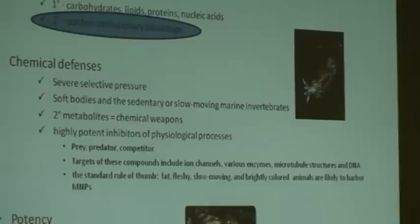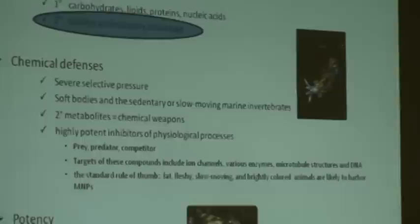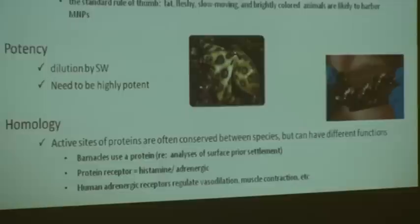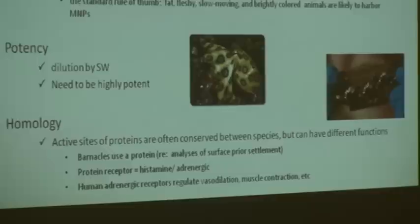It's a very targeted chemical that can be produced from these organisms and sampled, so you can dilute it and have many more trials in what you're doing, which is important, and we'll get to that in a little bit as well. We spoke briefly about homology and this lock and key idea, where you have acidic proteins which can be conserved between species but have different functions. That again opens up the possibilities of utilizing these chemicals for marine natural products.